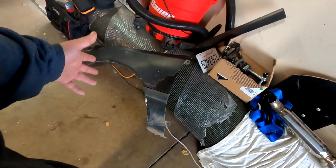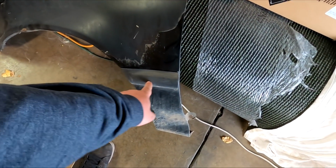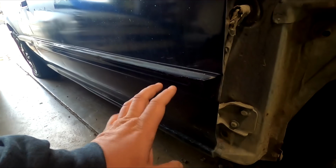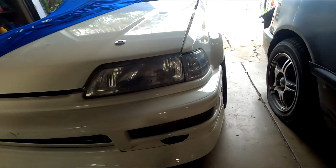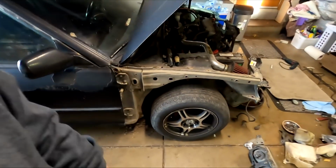This fender is pretty trash and it's also a 90-91 style. You can tell because the molding doesn't have a little indentation like the 80-89 does. You can see it right there, and these moldings are very fitting for the J bumpers because the J bumper actually has that on there as well. So he's going to need a new driver's side fender.